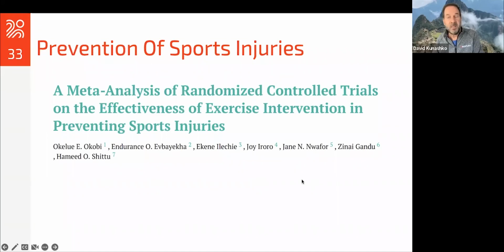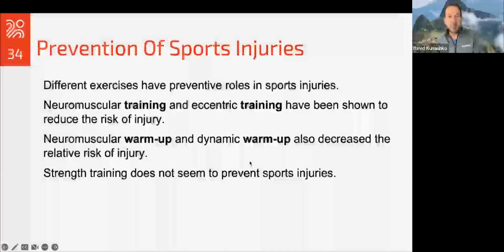But injuries to tendons and ligaments are also really common. So they looked at all these different papers, and what they found was that what prevented injuries the most was, so let's start with training, neuromuscular training and eccentric training. That has been shown to have the greatest amount of benefit to reduce the risk of injury.